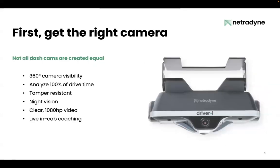First off, you need to get the right camera, and not all dash cams are created equal. First, look for 360-degree camera visibility, because as we covered in the last slide, 37% of injury accidents happen on the side of the commercial vehicle. You need a solution that analyzes 100% of drive time, not just a handful of triggering events.